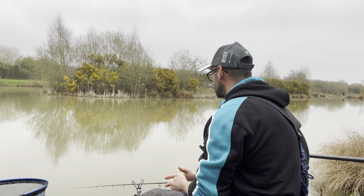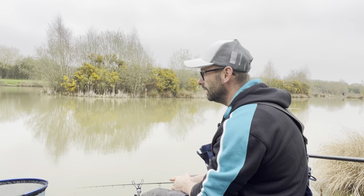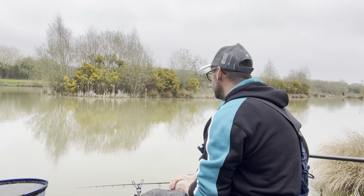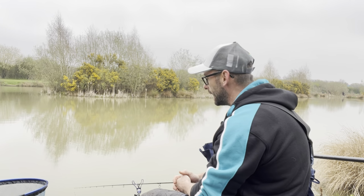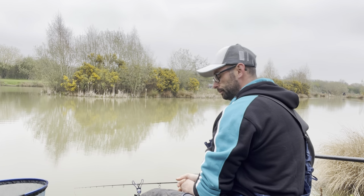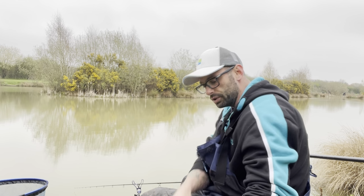But we'll see. I've got a pellet waggler rod set up. I'm not set to put a float or anything on, but it's there. I think as it gets warm and that sun gets high, some of the fish will come up. But we'll see, I suppose.